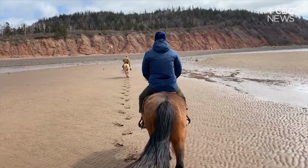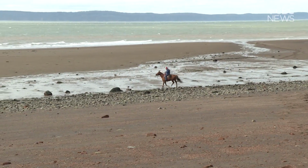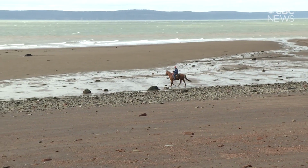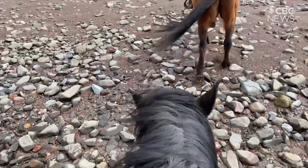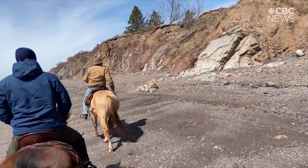6 hours earlier or later, and we'd all be under 12 meters of water. But now, the tide is out, and we can ride right onto the bottom of the Bay of Fundy. Bill Gilbert knows the land and sea like the back of his hand.